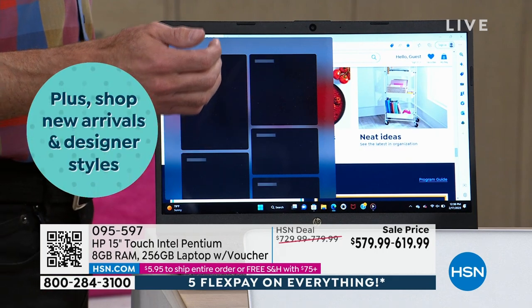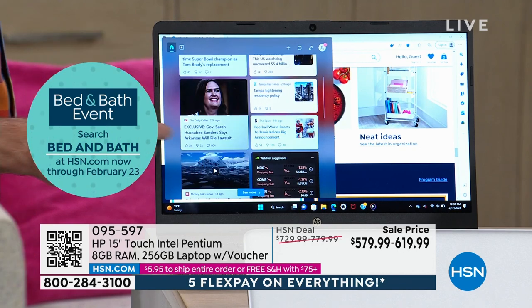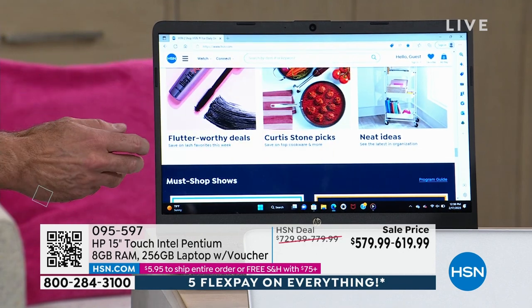One of the really cool things that's now built in is something called widgets. Widgets is part of Windows 11. So with widgets, did you see, all I did was take my finger and swipe from the left to open widgets.